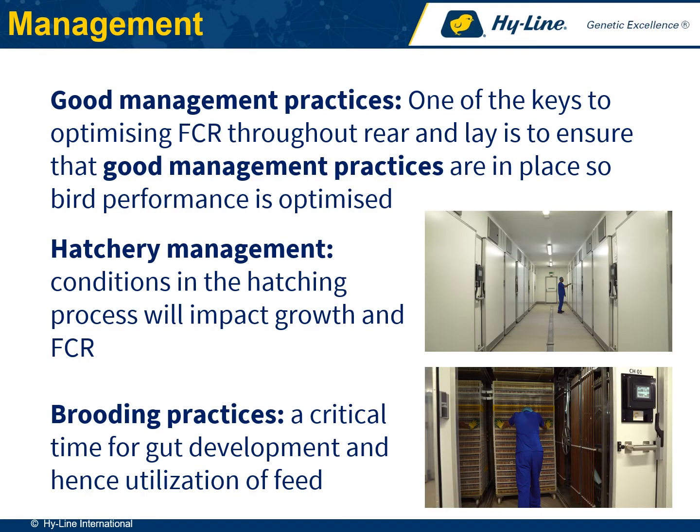So good management is one of the keys to achieving efficiency in rear and lay. A good example are the conditions during incubation, which can sometimes impact growth and FCR. And the same can be said for brooding practices. It can sometimes be overlooked that management during these periods can have a big bearing on feed efficiency for the remainder of the bird's life. So it's worth us looking at this in a bit more detail.